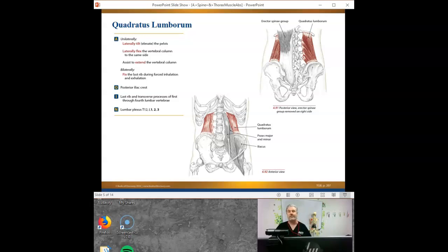Some books, when you read them, don't even mention the quadratus lumborum because they lump it into a back muscle. It is a back muscle. You've all rubbed across it already. But it's a back muscle only in the sense that it's on the back. It's an abdominal muscle. It's part of the abdominal group. It's part of what makes the center soft part of your body, the part that can bend, strong.